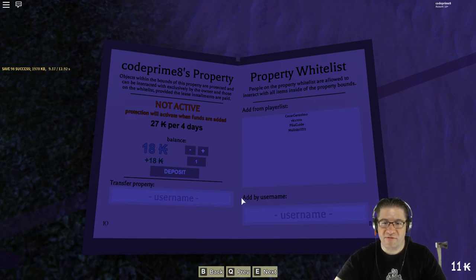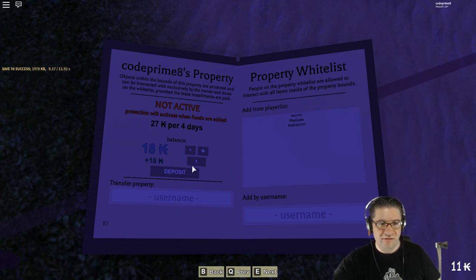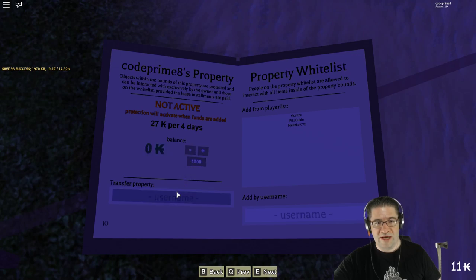Okay, Defaultio is definitely whitelisted. Caesar Geronimo, you can be on the whitelist. Add players to the whitelist. Alright, so it's 27k per... I keep thinking k is like 1,000, but it's not. It's 27 kip per 4 days, which I only have 11, so it's not really going to work. Can I just type in 27? Yeah, I can't do that.